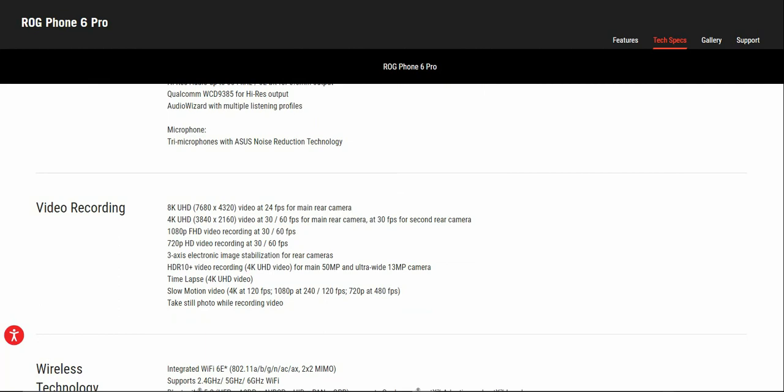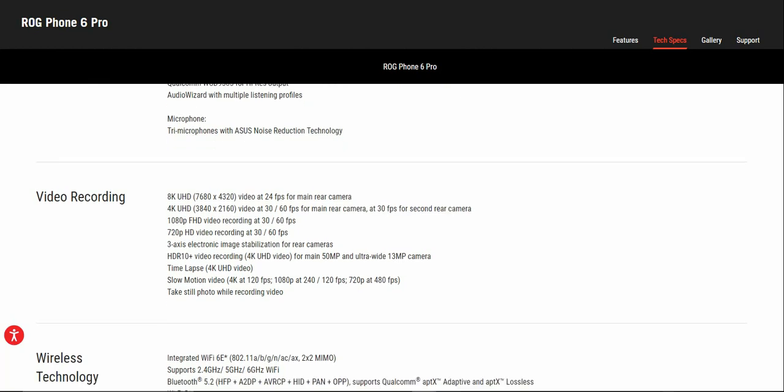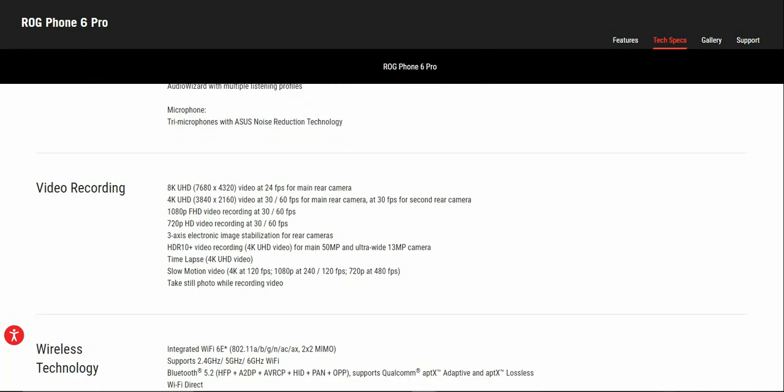Video recording, you do get 8K at 24 frames per second, which is 7680x4320. That's at 24 frames per second there for the 8K video resolution. 4K videos, you do get that at 3840x2160, at 30 and 60 frames per second. On the main camera, it is 30 and 60 frames for 4K. On the ultra wide camera, it's 4K at 30, 1080p at 30 and 60, 720p at 30 and 60 frames, which is pretty cool.